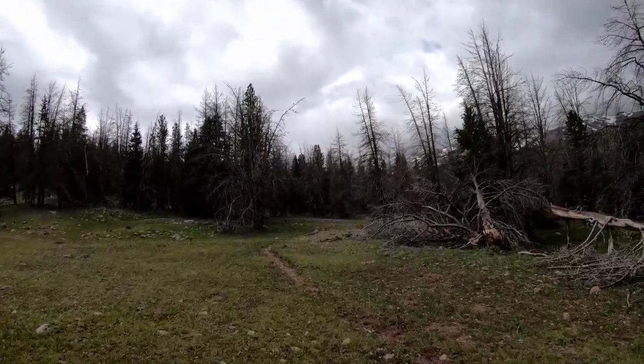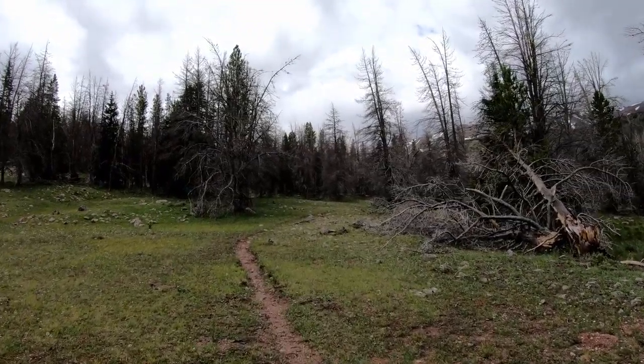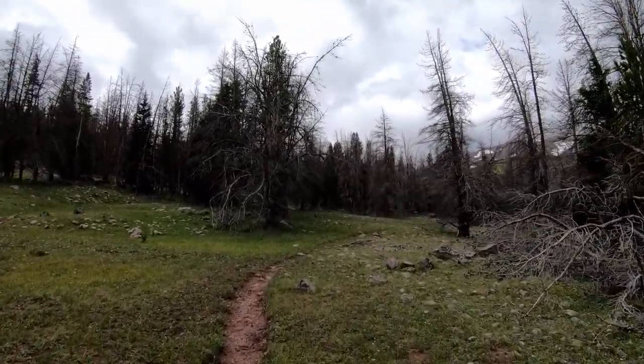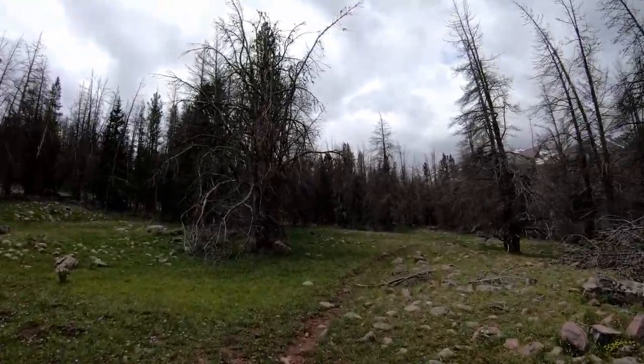And the trees are starting to thin a little bit. I haven't checked the elevation for a bit. Right about back of that last river crossing, was it about 10-2, I believe, if I remember right.